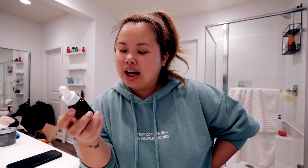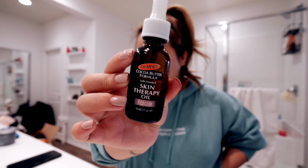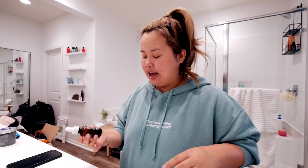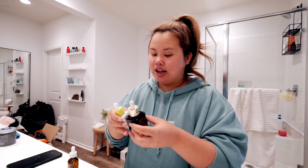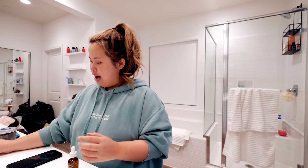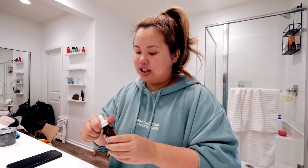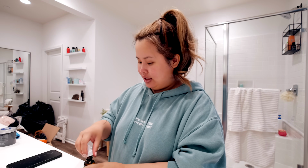I recently just bought this. This is the Cocoa Butter Formula Skin Therapy Face Oil. I don't know about this one yet. I'm actually gonna use this one today because this is gonna be my first time using it. The reviews on Amazon were amazing, but I do recommend these. I'll link them down below for you guys. This one, way more affordable. We love affordability. And so I'm gonna use this today all over my face.